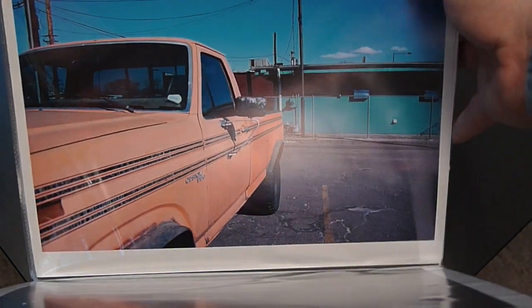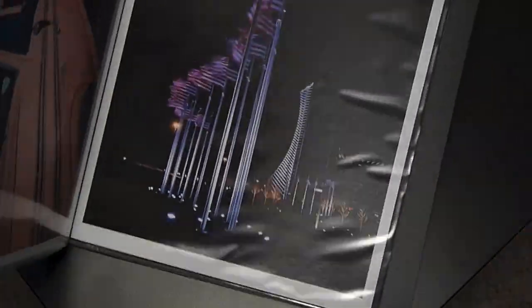Ektar is great film for punchy color. I shoot less of it now. I shot a lot of it in the beginning. I shoot a lot more portrait now.